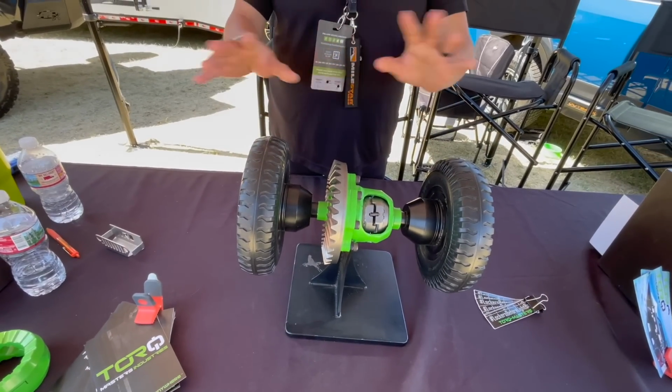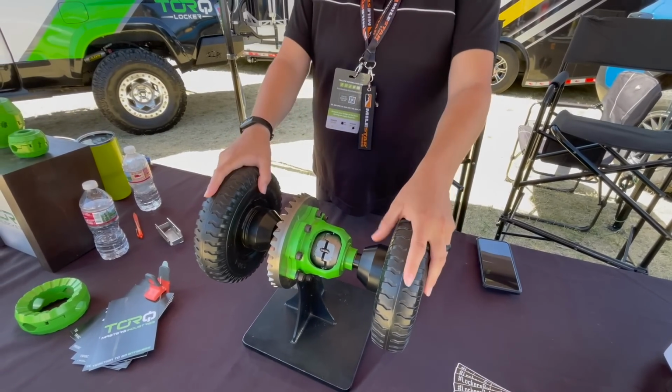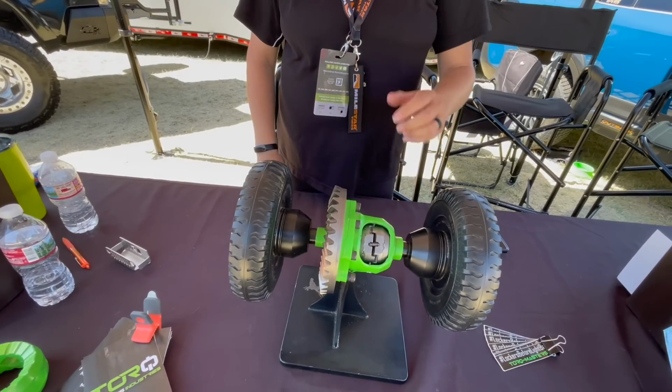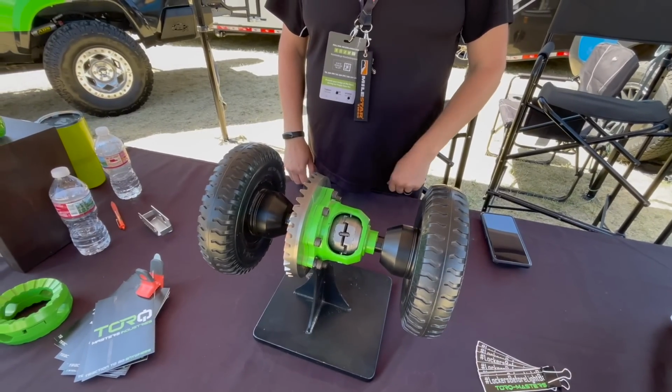When you're in 2-wheel drive, you don't even know it's there. Then 4-wheel drive, you have a locker. And when you go around a turn, it can ratchet to help you turn. But you're never gonna slip a wheel. This style of locker is the easiest to install, it's most affordable, and it's most reliable.